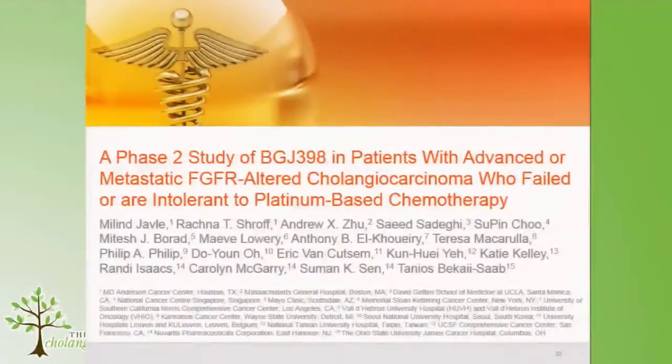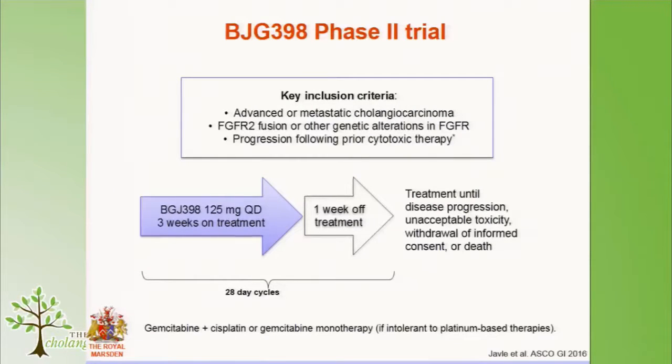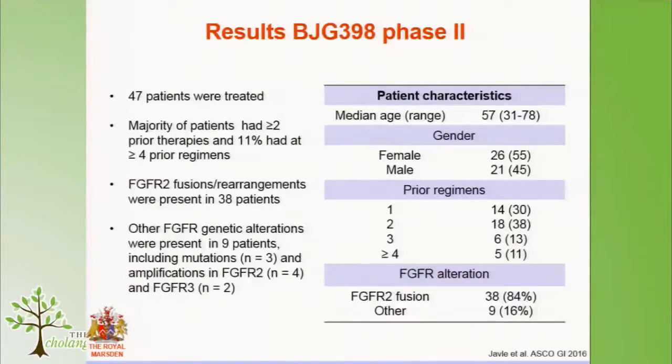So, I'm sure you're aware of this study, presented at GI ASCO 2016. This was an international phase II non-randomized trial of BGJ398 in patients with advanced or metastatic cholangiocarcinoma. They were required to have an FGFR fusion or other genetic alteration in FGFR, and they must have progressed following prior cytotoxic chemotherapy, that chemotherapy being standard of care, gemcitabine or gemcitabine cisplatin. They were treated with BGJ398, 125 milligrams once daily on a 3 weeks on, 1 week off schedule, and they were treated until progression or unacceptable toxicity.